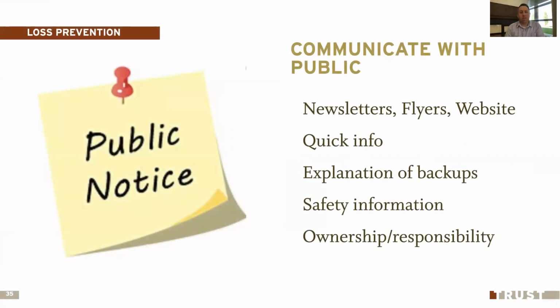Well, there's newsletters you could send out. Sometimes these have gone out with utility billing letters and bills. They can go out with that. So you could send a newsletter to the community. You could send out flyers. You could put it on your website. There's ways to get that information out there, even online on your website. So have some quick information with an explanation of what causes those backups, so they are aware, what can be in the lateral line and what can't be, what's allowed, what shouldn't be in there.